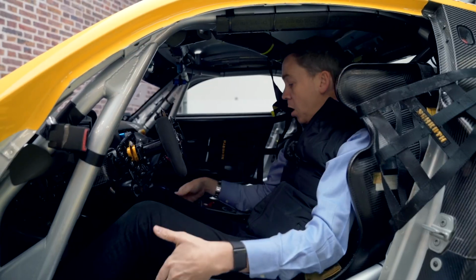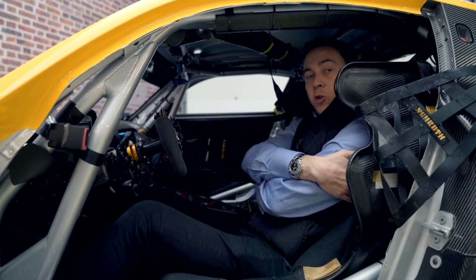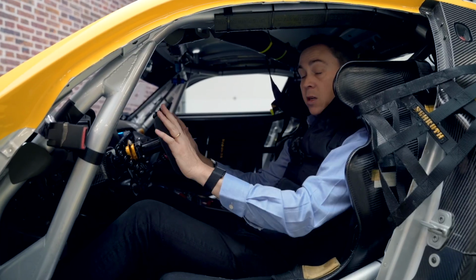In the Mercedes, we have this carbon fibre safety cell, so the seat is absolutely fixed where it is. So we talked about your moulded insert, which gets you nice and comfortable, but there's no movement of the seat. You move the steering wheel and the pedals.